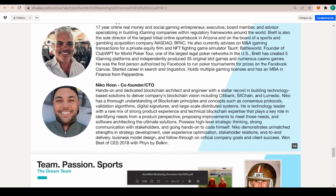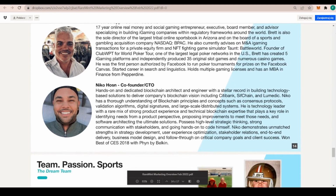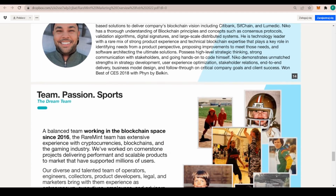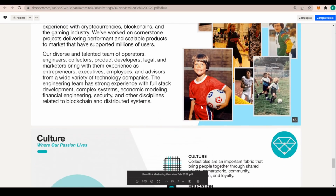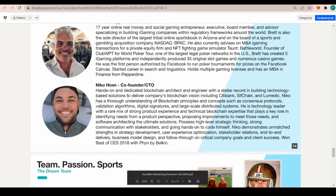So the RareMint team has been working in the blockchain space since 2016 with extensive experience in cryptocurrencies, blockchain, and gaming, and they have worked on cornerstone projects delivering performant and scalable products to market that have supported millions of users. Their diverse and talented team of operators, engineers, collectors, product developers, legal, and marketing brings with them experience as entrepreneurs, executives, and employees and advisors from a wide range of technology companies. And the engineering team has strong experience with full stack development, complex systems, economic modeling, financial engineering, security, and other disciplines related to blockchain and distributed systems.